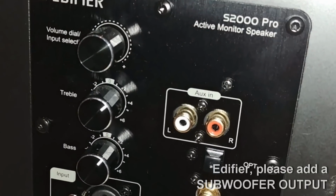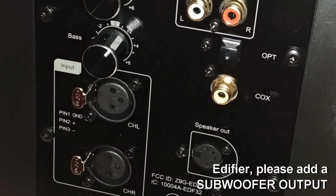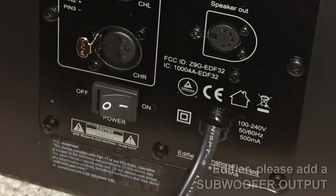The other thing that I'm not thrilled about, and I've noticed some of the other competitors to them at $400 a pair have the same shortcoming, there's no subwoofer output on these speakers. That's a real oversight. It doesn't cost much to add a subwoofer output to give people the ability to add bass extension to their system. Don't understand why that was omitted.